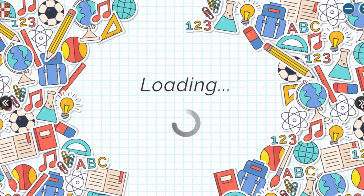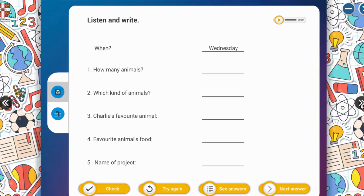Yes, open page 71. We can see animals and Charlie's school project. There are 5 questions there. When, how many animals, which kinds of animals, Charlie's favorite animal's food, name of project.